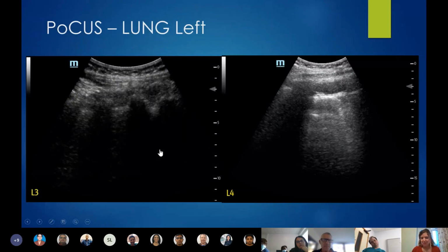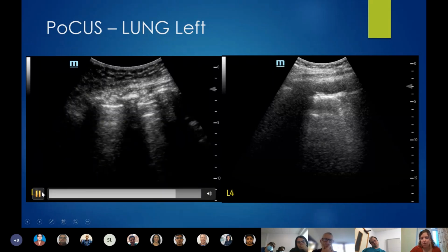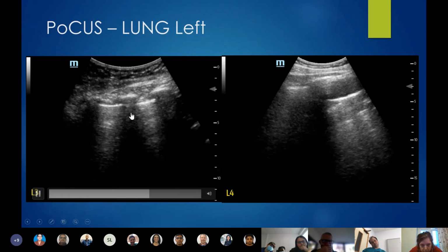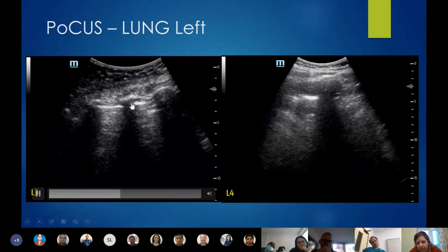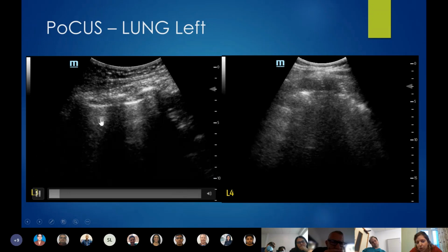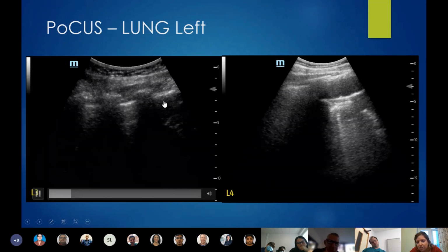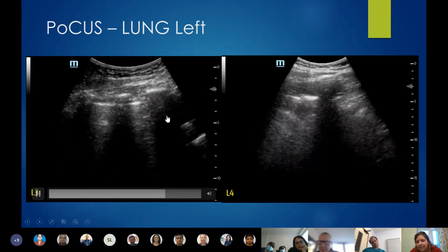So this is what I found. This is on the left lung, in L3, right in the axilla, where you can see here. I hope you can see my mouse. As typical for COVID, you have some patchy distribution of the illness. Here you can even see some A lines. Here it's quite normal, but as you go lower, let's go to L4, which is a bit lower.